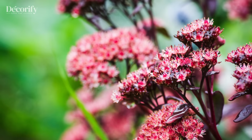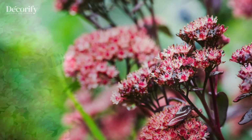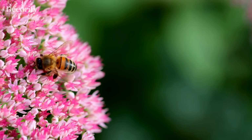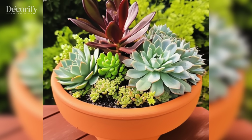In fall, some varieties burst into color or bloom with soft pink clusters. It's great as a spiller or filler in a mixed pot, and the architectural look of its leaves makes it a standout even when it's not flowering.